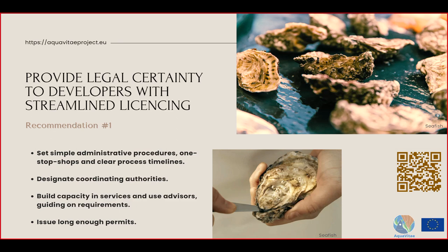And this could be done in various ways. Certainly, we need coordinating authorities to oversee the process, but it's about simplifying those administrative procedures, creating one-stop shops, having process timelines, so not allowing the process to go beyond a certain point. But it's also about building capacity in the services to actually take this forward, having advisors if needed. And then after you go through all of this, having a permit that is long enough for you to actually get a profit out of it. So long enough permits are a really key part in sustainably driving aquaculture.